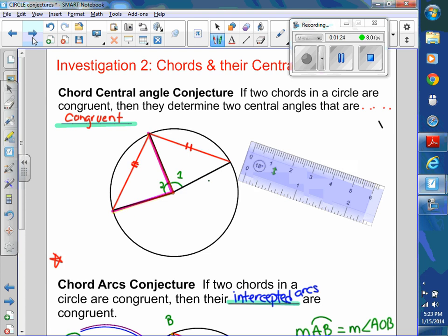So basically, what you know is that if you have two chords in a circle and they're congruent, they're marked by these markers. We also know that we have radii that are all congruent to each other. So by side, side, side, the two triangles are congruent. Therefore, angle 1 is congruent to angle 2 by corresponding parts. So you'll use that property.